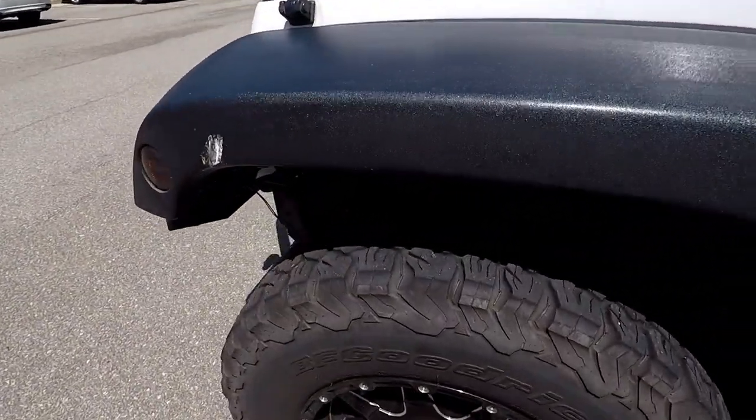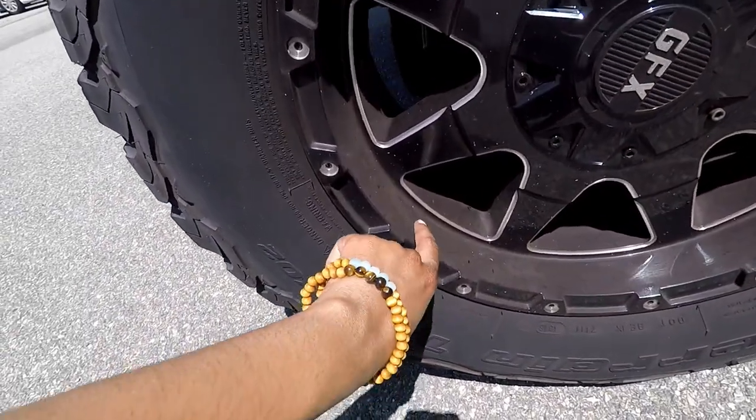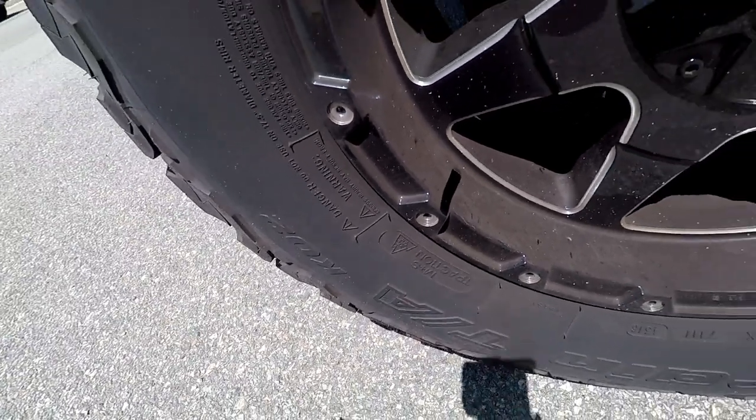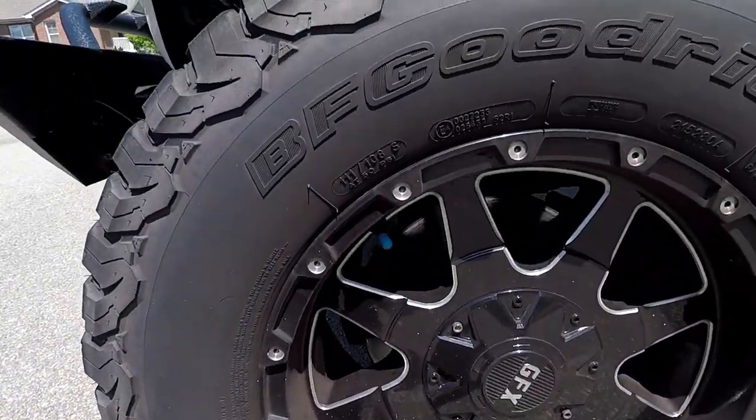The main thing I look forward to cleaning is these tires. As you guys can see, this brake dust is pretty horrendous. So yeah, we've got to get that taken care of.